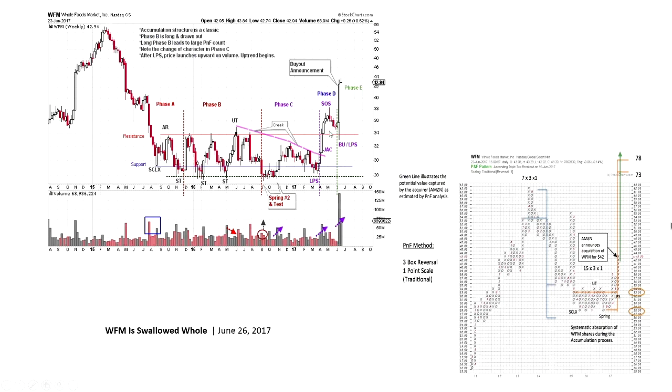There are some stocks where the charts just go into a trading range for a long time. Well, the lights are on and nobody's home. There's no accumulation. There's no company accumulating the stock. Nobody cares. What we're looking for is the conclusion of this accumulation process, no matter how long it takes.